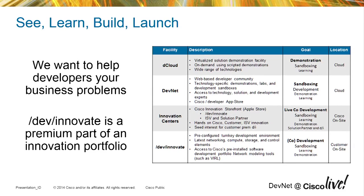Our goal is to make it super easy for a developer to see what we have. There's a little demo back there, 5 minutes on the web. Learn about it. It's all in one place on the web. Build it. We have a cloud partition that you can start building it. There's real hardware available to test against. Or maybe you want to build within your own environment, and then we want you to be able to launch it all in a schedule of time that we've never seen before. So that's Dev Innovate. We have a lot loaded.